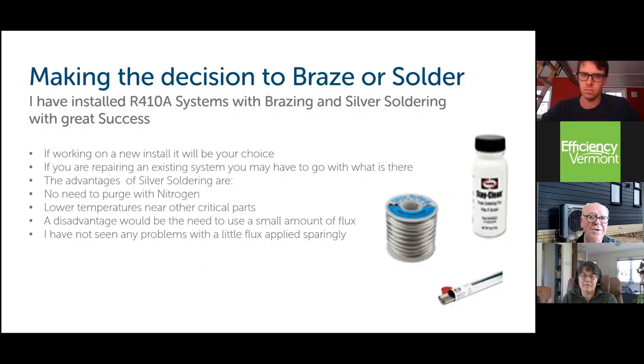And as it's at a lower temperature, if I'm near something that I need to be careful of, like a valve that has electrical wires around it. Some of these ductless splits, when they were manufactured, had plenty of room around that reversing valve to braze it in. But if you're going to replace that reversing valve in the field, now all of a sudden you're in a cramped area, so you don't really want to put a lot of heat sometimes in those areas. I've had contractors replace reversing valves with Stay-Brite 8 and just a little bit of flux, and it works very well. I've had great success with that.